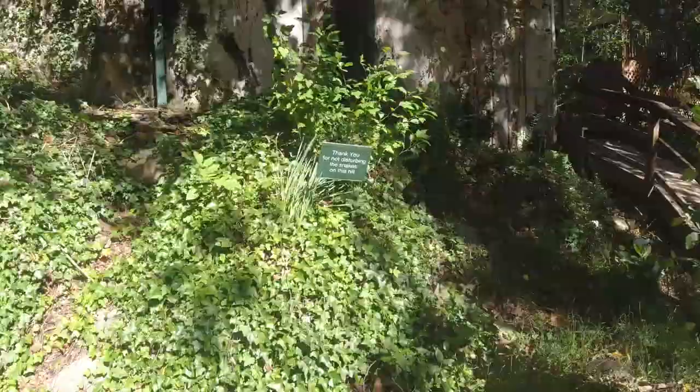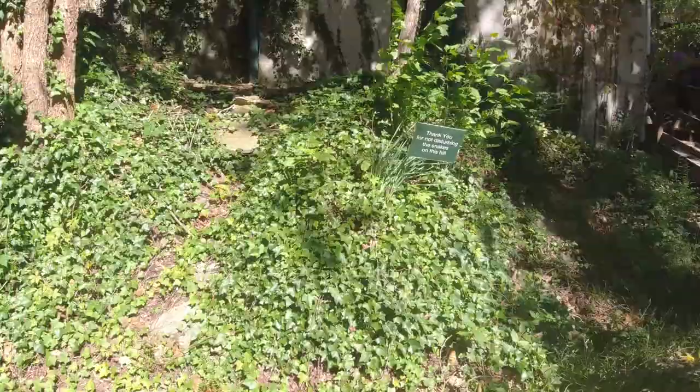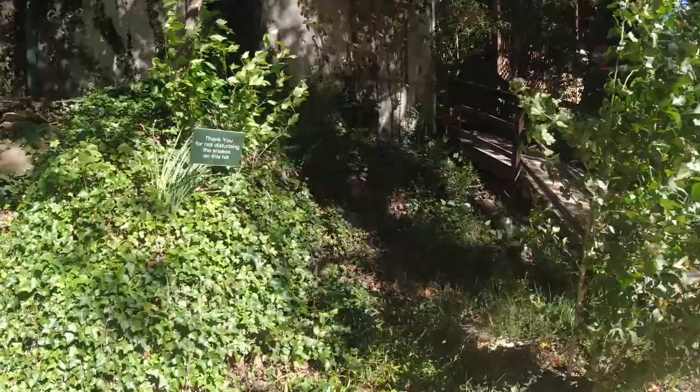That sign says, thank you for not disturbing the snakes on this hill. So it must be a little habitat for them along the hill here. I really don't want to know which types of snakes are there, but yeah, we won't disturb them.